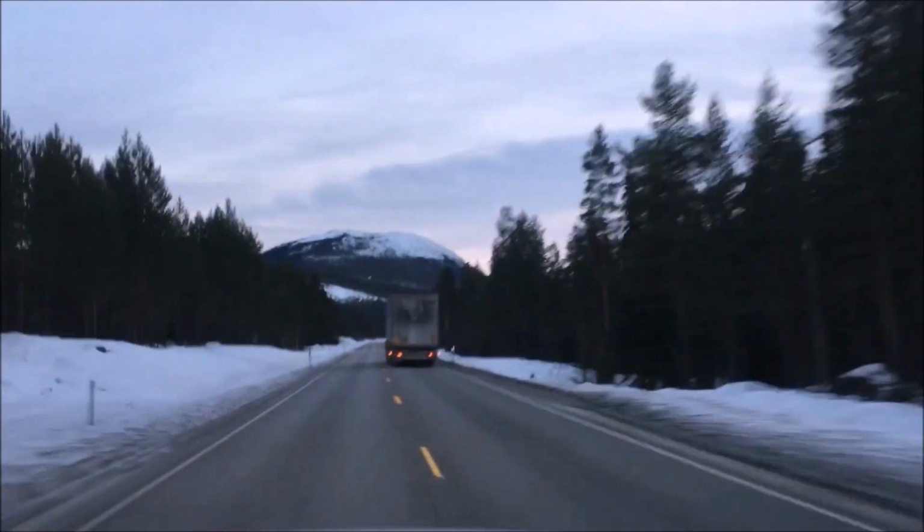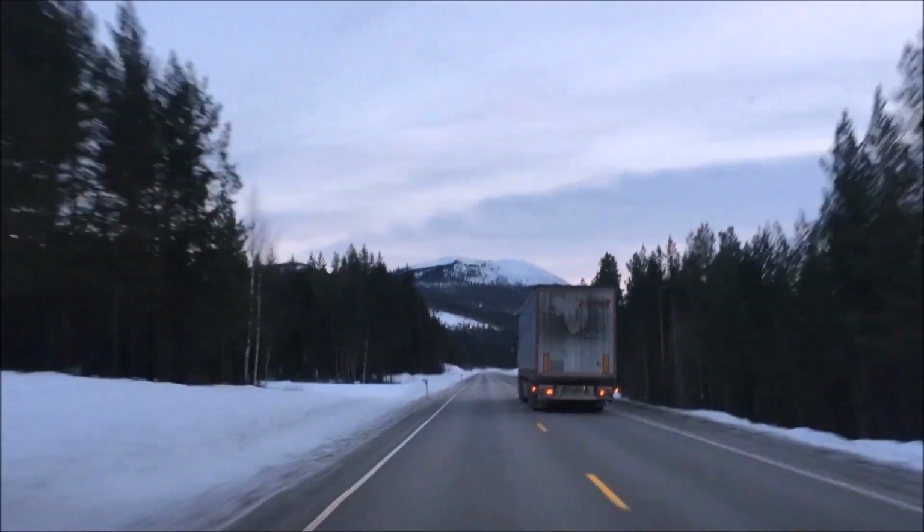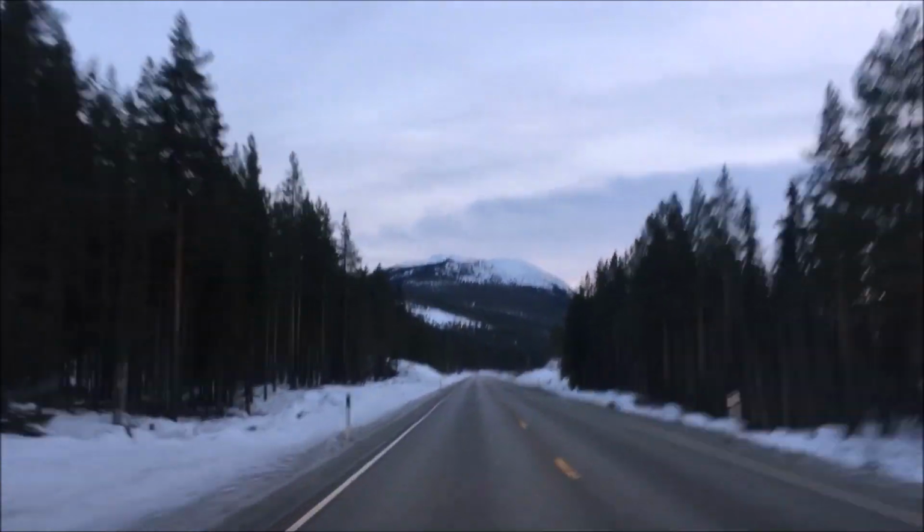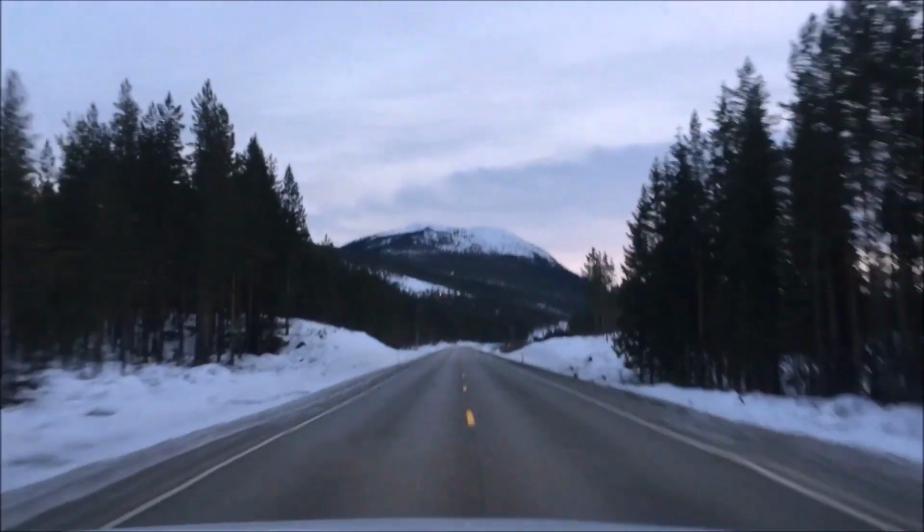A lot of you guys have been asking the question, how is the D4? Is 190 horsepower enough for this car? Is it too little? And to be perfectly honest, it is sufficient. I mean, town driving, city driving, up to like 60 or 70 kilometers an hour, it's actually very punchy.